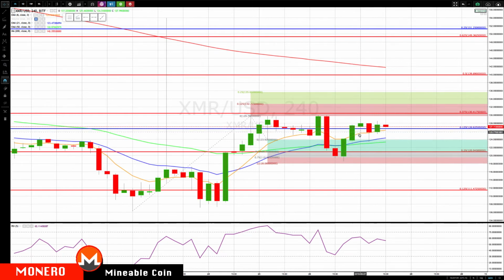Now we're finally back up. We did another test of the rotation zone. Let me take this off now because it's no longer valid. And we're rotating back up. So really critical right now. We're going to be watching to see if we can maintain above about 124.33. If we can't, we'll be watching back down to see if we test around this 119, 120 area.